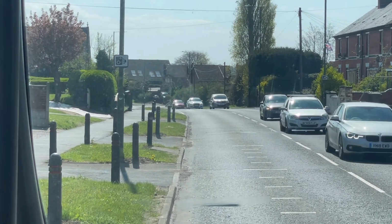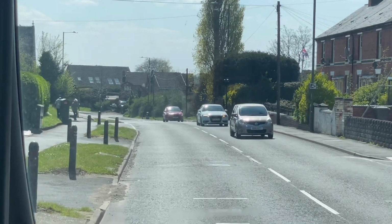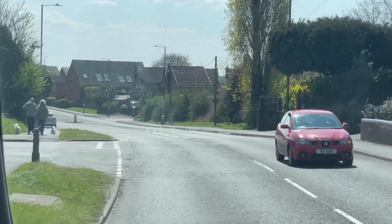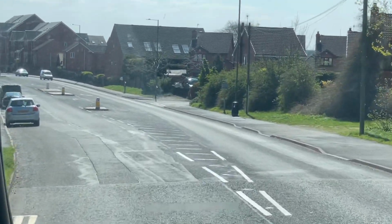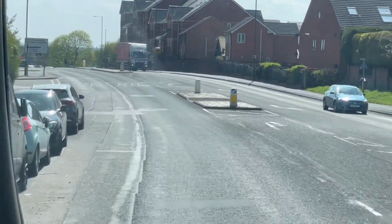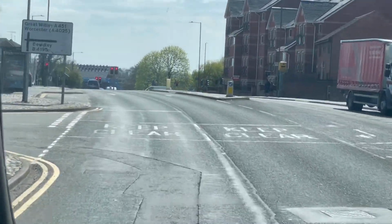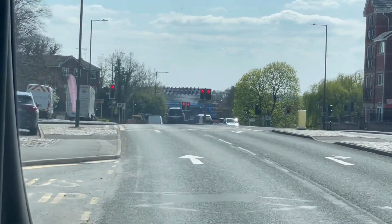So we'll be heading onto the Gilgal, and once we go down the Gilgal, we will then head past the Tesco's before arriving into Stourport York Street. So we'll be heading into Stourport York Street. So here we go. And this is windscreen view on the Volvo B7RLE Wright Eclipse Urban bodied bus.